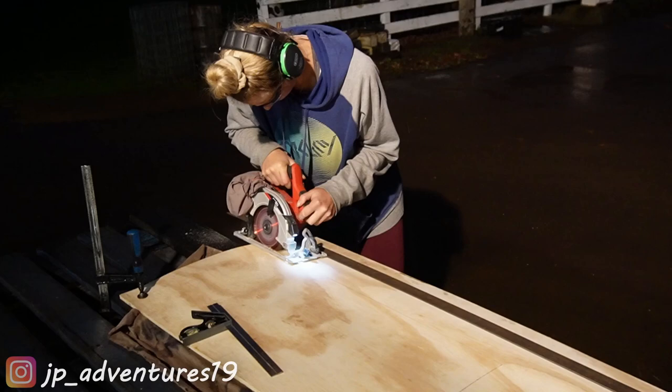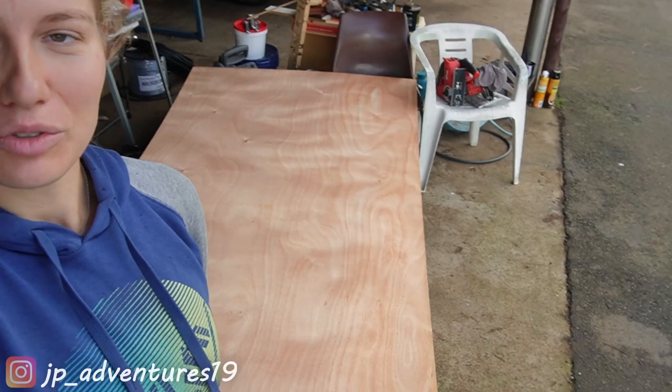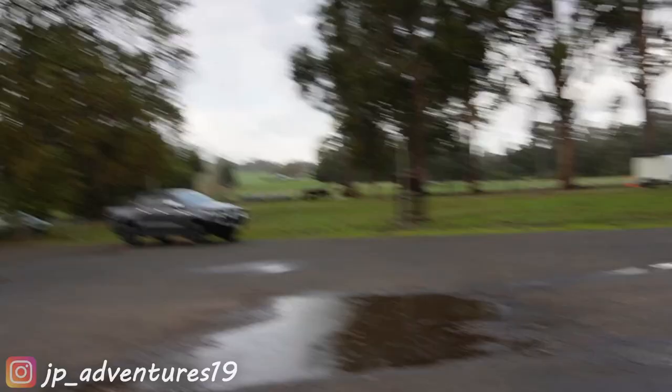If you're wondering why we're not making a lot of progress, the weather is just going crazy. It's windy and rainy, and I'm trying to cut that sheet of ply. I'm undercover, but as soon as it's windy from the wrong side, it's just blowing the entire rain in here, which wouldn't be good. So this is what we have to deal with.